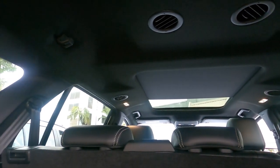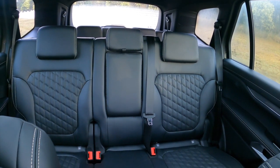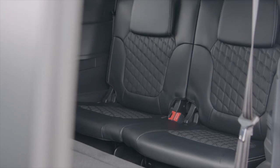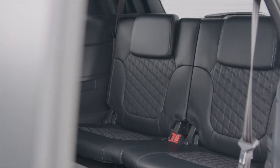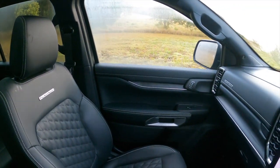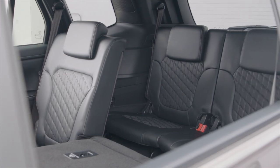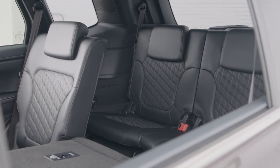All the backs, all leather, as well, so very nice for the kids. Rear seats are heated, not AC cooled, unfortunately. But just the level that the interior has stepped up now is, it is so classy. It is such a classy vehicle to be driving in, and it feels very, very premium compared to the last generation that I test drove a couple, but not through Ford, but yeah.